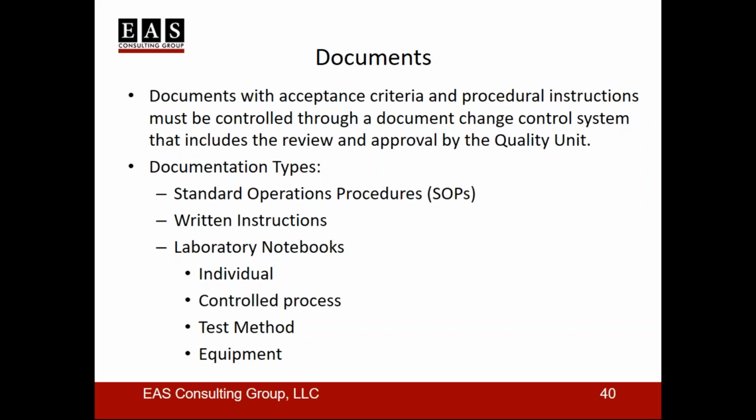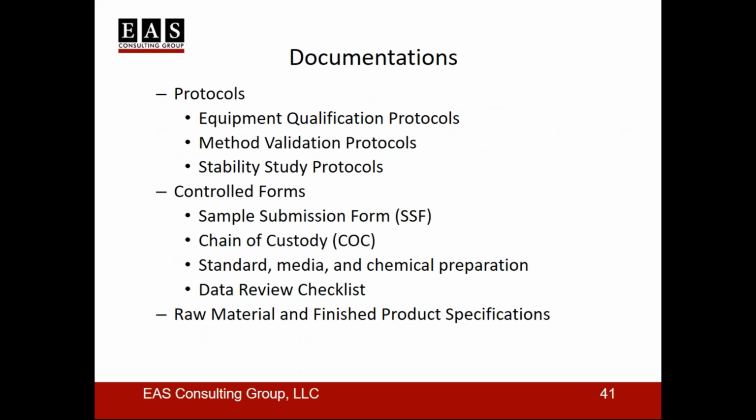A good example of that is an FTIR book for doing infrared spectroscopy and analyzing those samples. pH is also another example. Different test methods may have a book that's designed specifically for a type of test method. For example, if you're running vitamin C consistently, you may have a book where you document that you're running vitamin C. Also, for equipment, we said that there had to be logbooks, so you want all the maintenance and calibration activities documented in that equipment logbook as well. Typically what you see is actually all of these, a combination of these different types of notebooks being used in a laboratory.